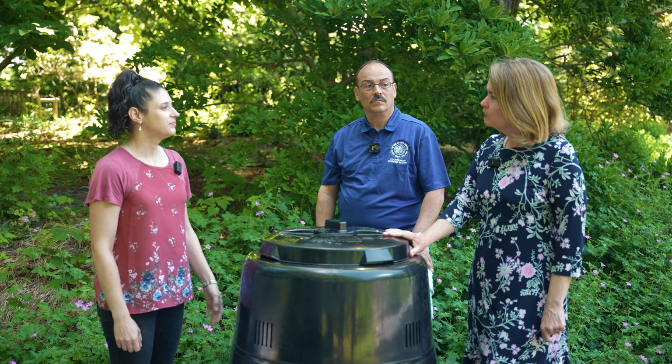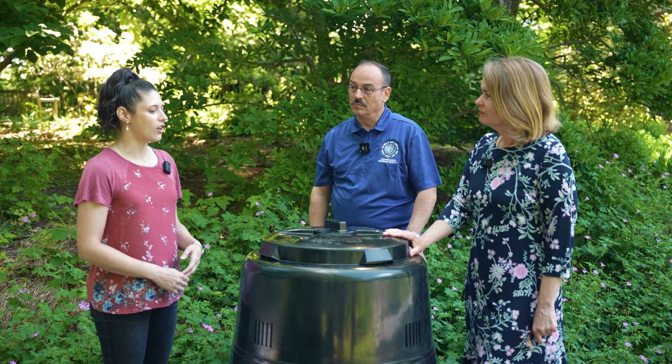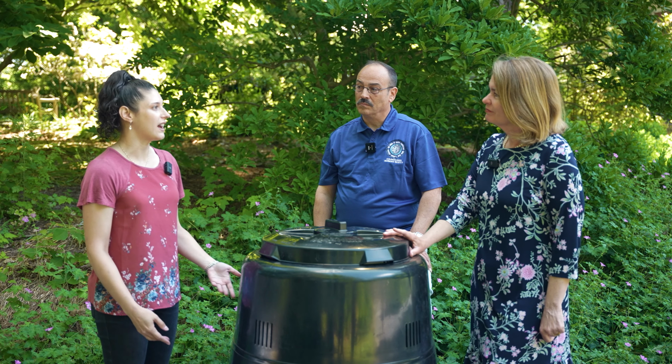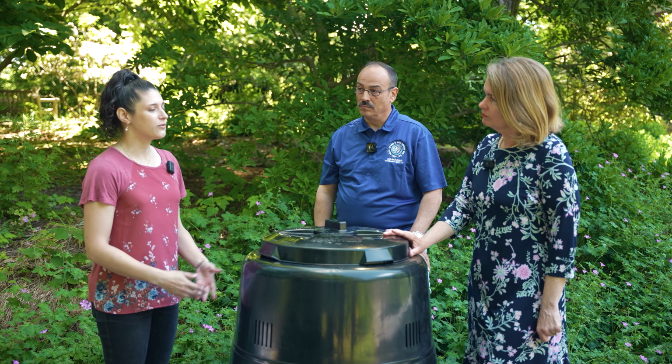Is there anything we can do to make the compost form quicker? Yeah, so the two main things are making the materials that you put in the compost as small as possible. So that increases their surface area and they can be broken down more quickly. The other one is making sure you are adding oxygen. So by mixing and turning your compost as frequently as you can, that'll help things break down quickly.